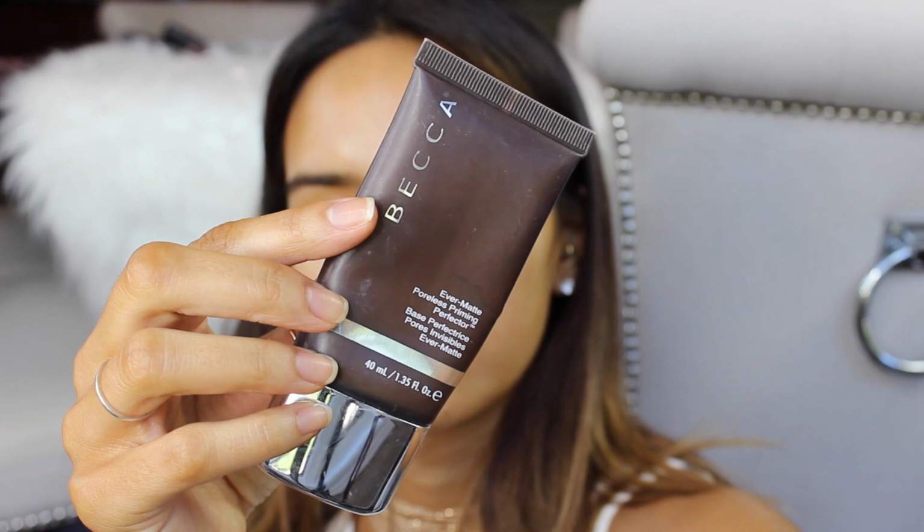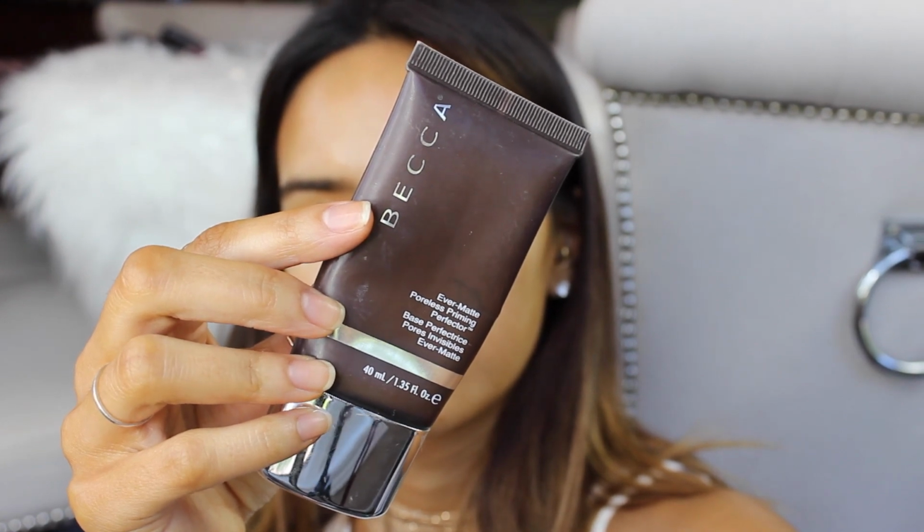So this obviously isn't new, you guys have seen me use this before. It's the Becca Ever Matte Pore Priming Perfector. I have to put this on my T-zone, especially during the summertime. After I do this makeup, I am going to be going and running errands, so I just don't want to look like a grease ball. So I just put this on my nose and my forehead, and then whatever's left over I work onto my chin and stuff. But this really keeps that T-zone nice and matte for hours.